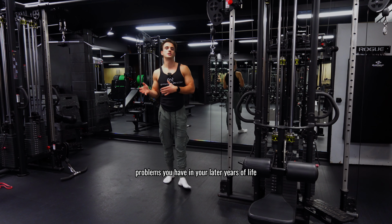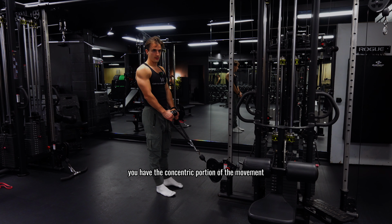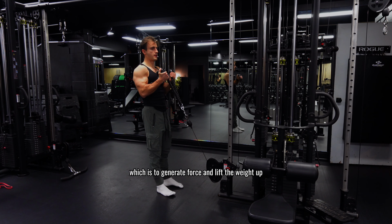So the key concepts you want to focus on here for something like the rope bicep curl is 3 key concepts. You have the concentric portion of the movement, which is to generate force and lift the weight up. And then you have the eccentric portion of the movement, which is the lengthening of the muscle and also known as just letting it down.